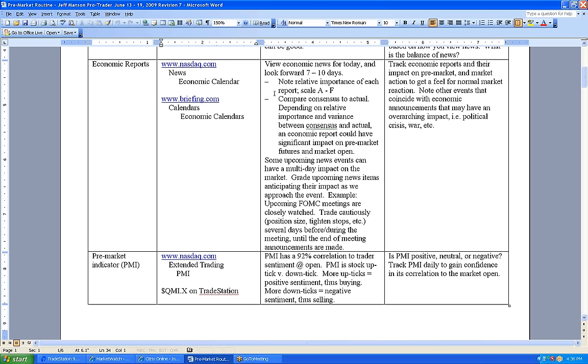sometimes or many times these economic announcements or reports kind of go in cycles themselves. They're the buzzwords. They're the things that people listen to and talk about. What are we talking about now in the market? Inflation, unemployment, jobs, housing. What are the buzzwords now?